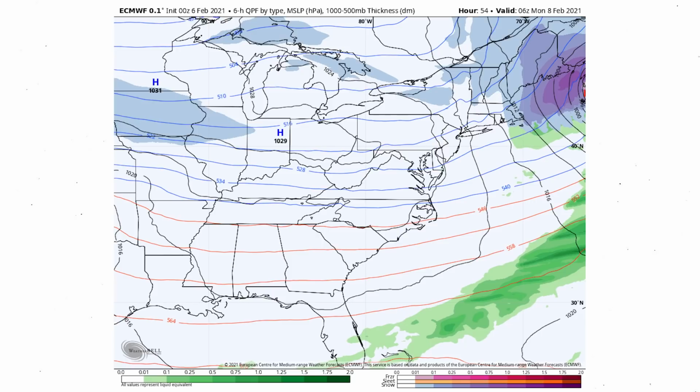Now, what we're going to do is move on and start talking about some other models: the GFS, the NAM, and some other high-resolution models as well. We're going to take a look at their simulated radar. Eventually, we will get into their total snowfall and also my official snowfall forecast for this system. All of that is coming up in just a moment.